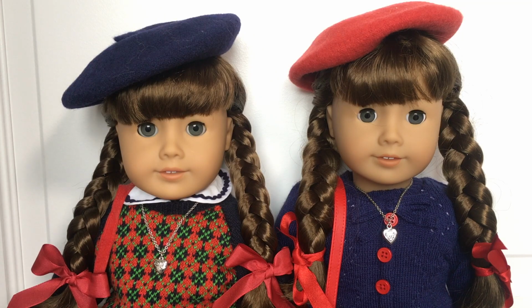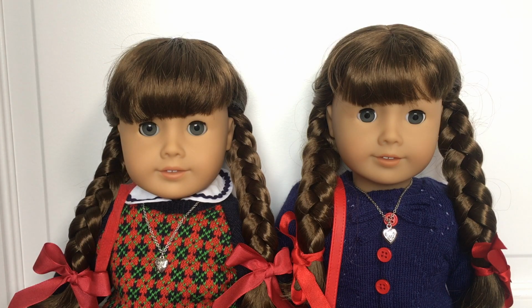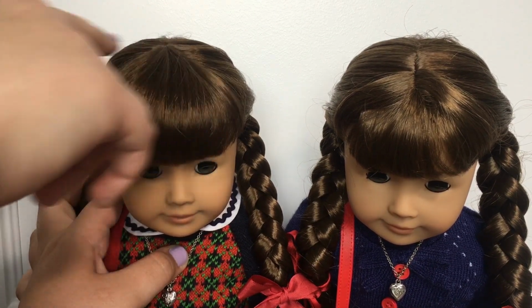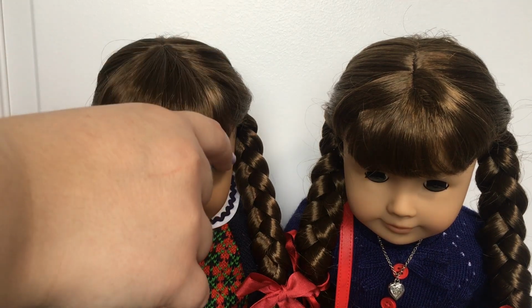Now, as for their hair color, it looks to be basically the same color, and the biggest difference between the two are their bangs. So if I go ahead and take off their berets, their bangs almost look identical when looking at them until you get a closer look. So like I mentioned earlier, the new 35th anniversary Molly has the pie bangs, which means that her bangs start at a single point in the back and then all the hair comes from there and moves forward.